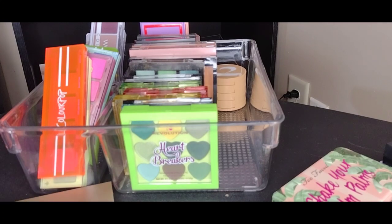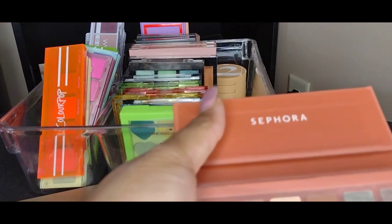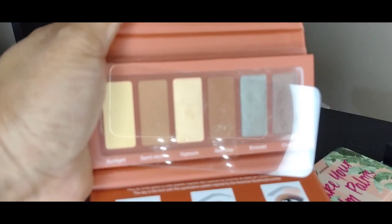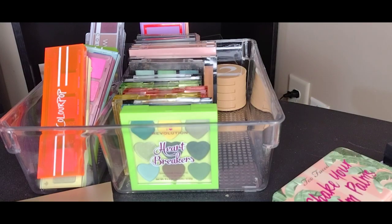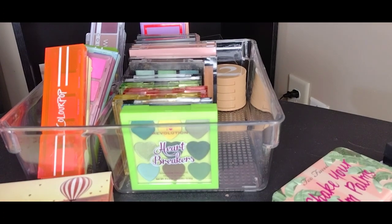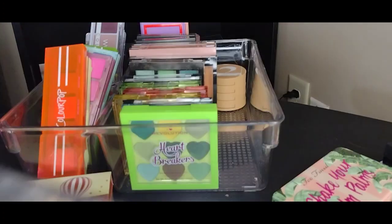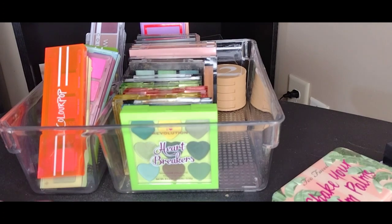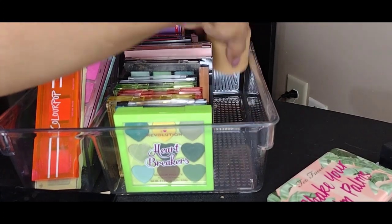This one is the Southwest Sunrise palette from the Eye Stories. Oh, I'm trying to get the glare out. And this one is I Love. I Love has been loved on, as you can tell. We're going to move on to, oh wait, there's one in the back.